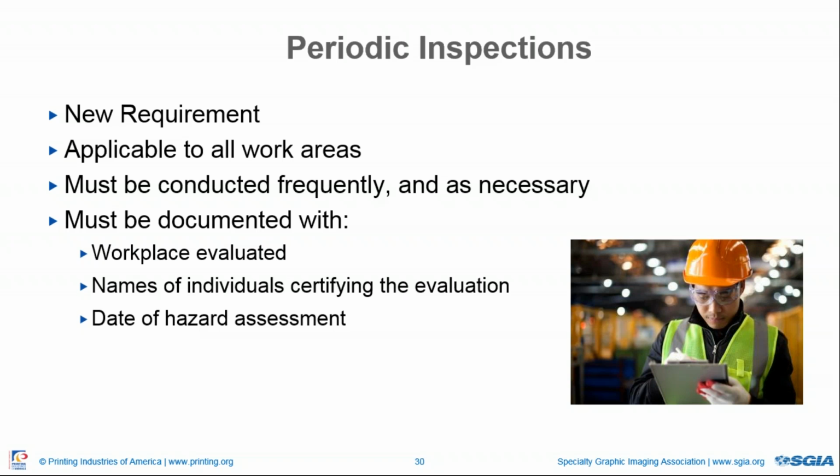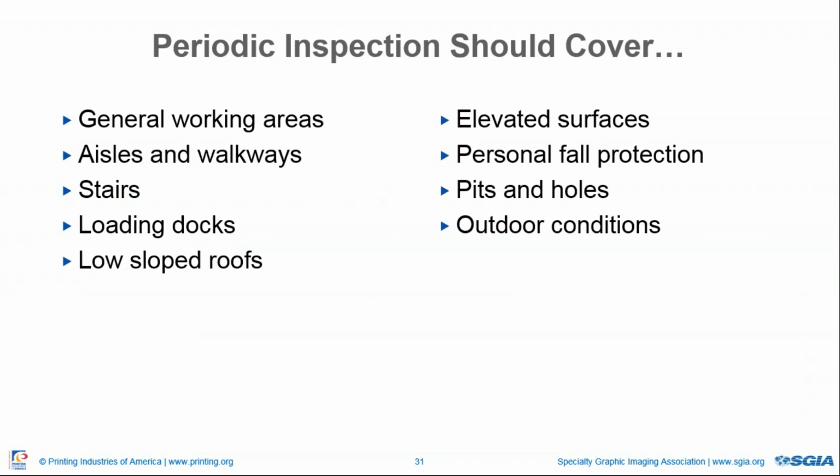Our suggestion is to do it at least once a month, and you must document what workplace you've evaluated, the names of the individuals completing the evaluation, certifying the evaluation, and the date of the hazard assessment. So the places you might want to cover: any general working areas, aisles and walkways, stairways, loading docks, roofs, any elevated surface whatsoever, because you may need fall protection for those. Pits and holes, and outdoor conditions also count, okay?